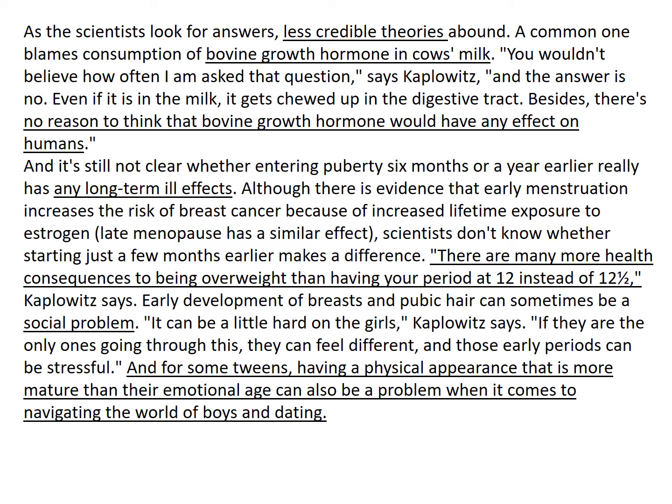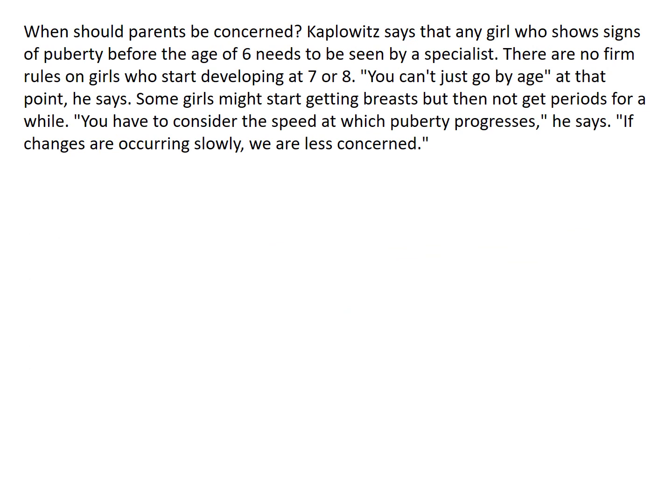There are many more health consequences to being overweight than having your period at 12 instead of 12 and a half. And for some tweens, having a physical appearance that is more mature than their emotional age can also be a problem when it comes to navigating the world of boys and dating. So, should they go by age? Should they go by emotional?